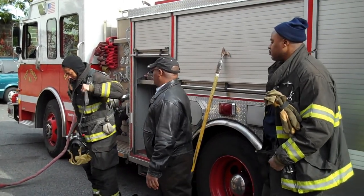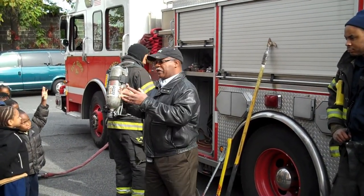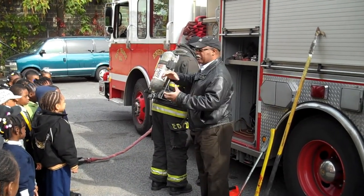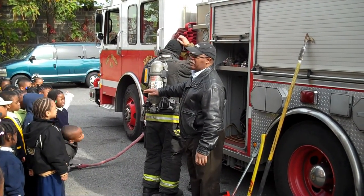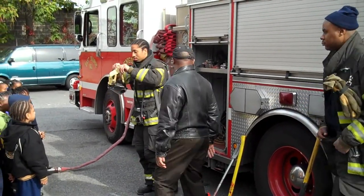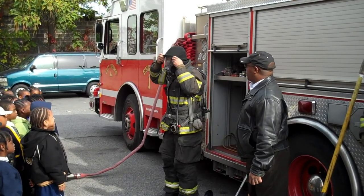So he's putting on a tank with compressed air inside. Does anybody know what compressed means? Compressed means to squeeze something. Anybody have a Nerf ball? You know what a Nerf ball is? When you take the Nerf ball and you squeeze it real hard, that's compressing the Nerf ball. We have a machine that's able to compress air, to squeeze a lot of air into this little tiny bottle, so that it allows him to breathe inside of a building for a longer period of time. Now, in order for him to breathe, he has to put on a mask. And the mask is connected to a regulator, which is connected to the hose. Now he has his mask on.